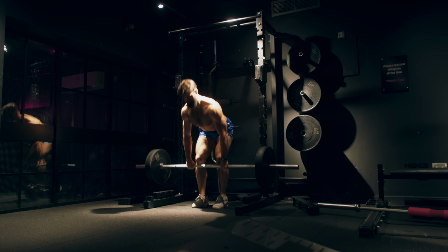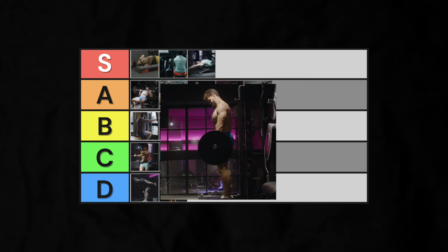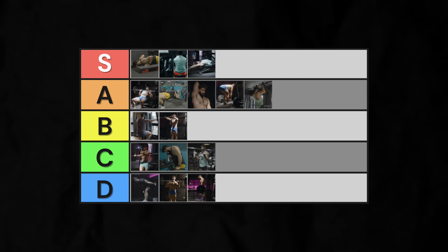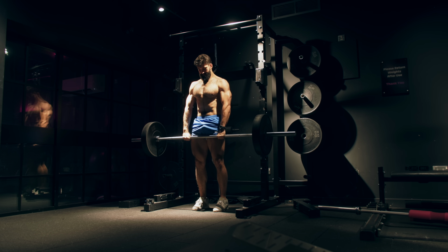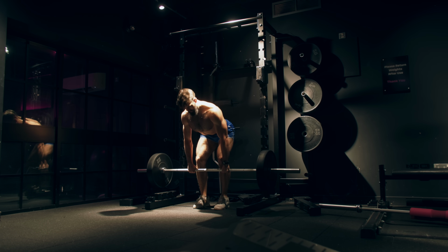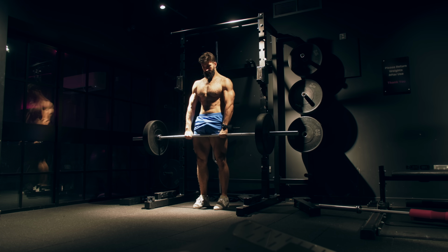Finally, legs. Oh, shit. First, the deadlift. Yeah. For hypertrophy, it's D tier for sure. Crazy systemic fatigue. Crazy psychological fatigue, because just deadlift, it's war. Crazy axial fatigue is the definition of axial fatigue.